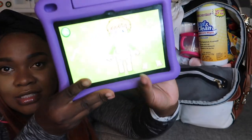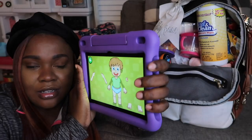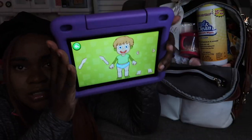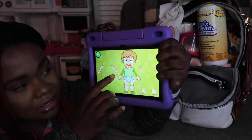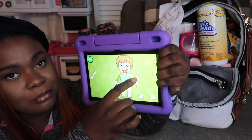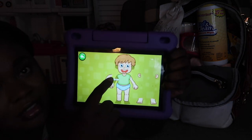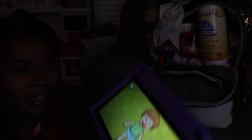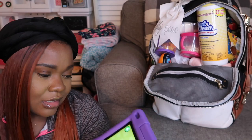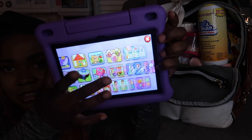Speaking of tablet, just as a side note, one of my favorite games on this, and this is an Amazon Fire, so you know it supports Android and this type of apps, and one thing I love about this is it teaches her parts of her body. Arm. And ears and stuff like that. This is called Piano Kids, and it just has a bunch of different games. So this is definitely probably my number one app for her to play.